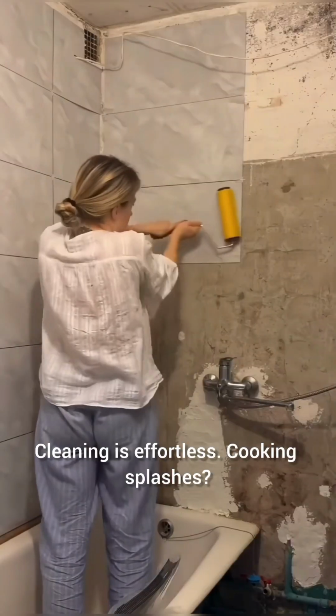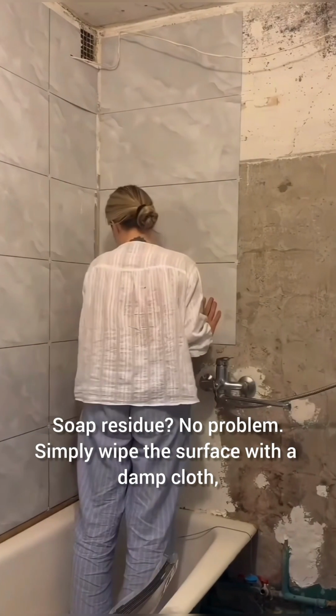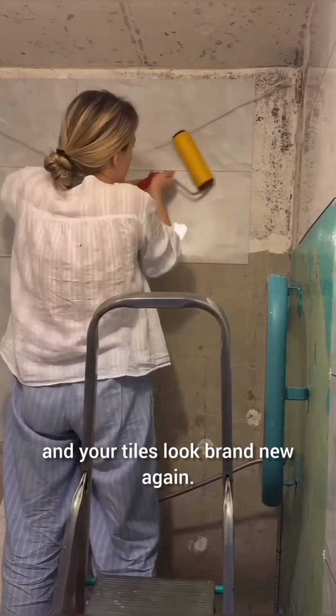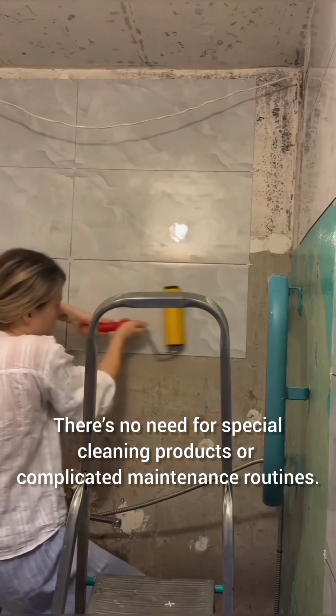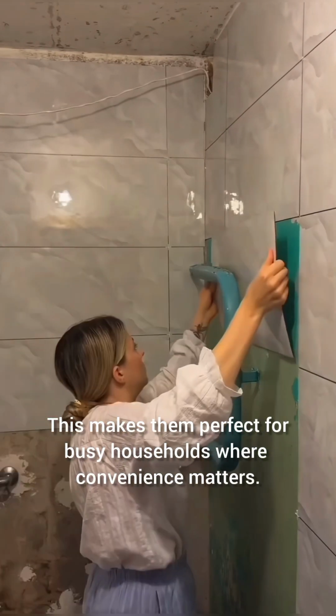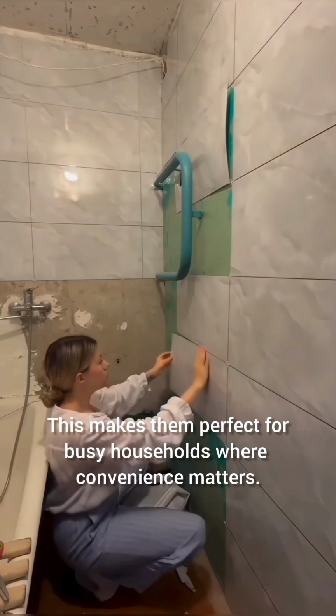Cleaning is effortless. Cooking splashes, soap residue, no problem. Simply wipe the surface with a damp cloth, and your tiles look brand new again. There's no need for special cleaning products or complicated maintenance routines. This makes them perfect for busy households where convenience matters.